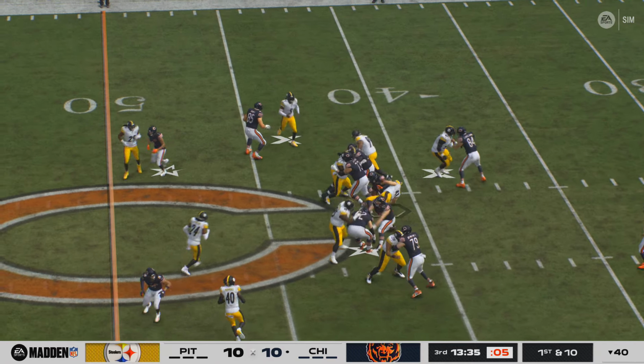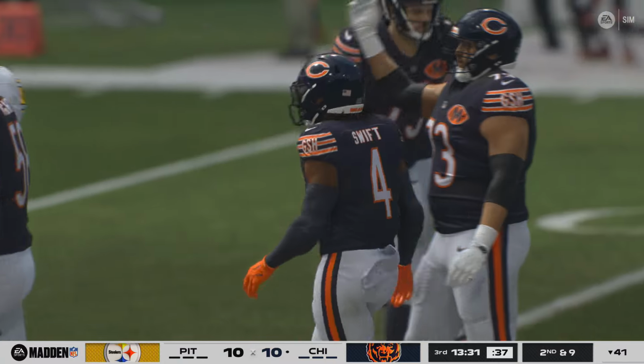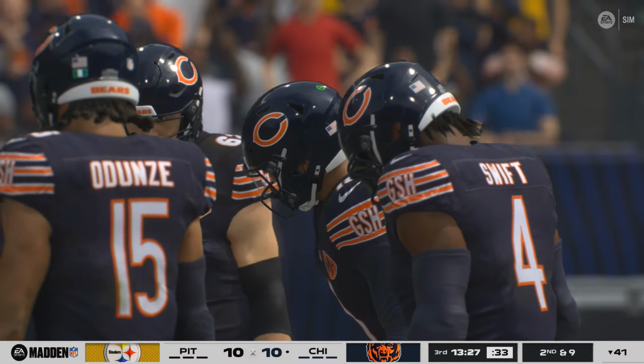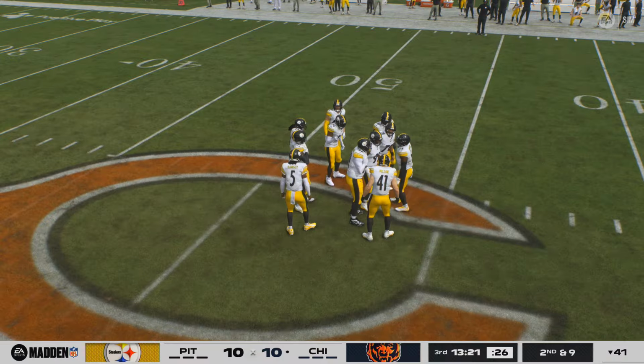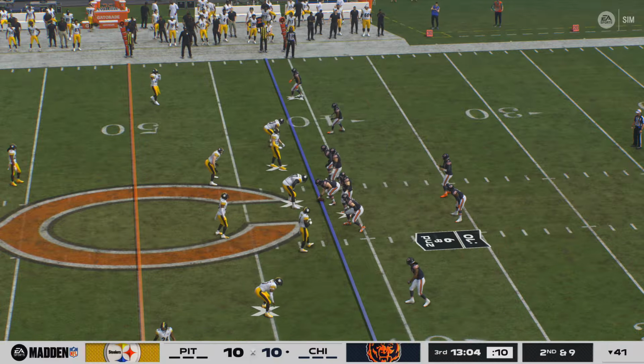First down, and they go with Swift again. And slow going there as he'll only get a yard, maybe, up to the 41. Yeah, things were pretty stacked up there in the middle of the line. A lot of bodies, not much space. I think ultimately he was fortunate to get anything out of that run. And we're at the 41, 2nd and 9.